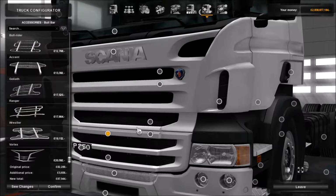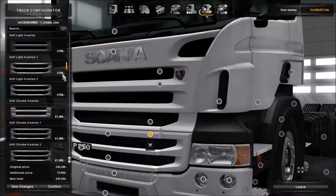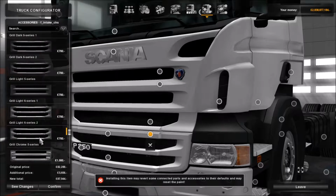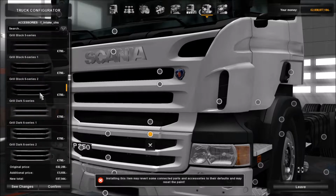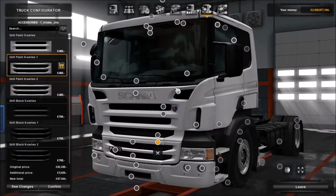Bull bars, they're not realistic for this truck. They'll probably look a bit too big. There's loads of different grills that you can choose. Chrome, grey, black, paint, anything really to just match with whatever style you're going for.